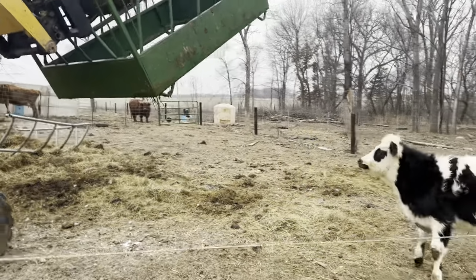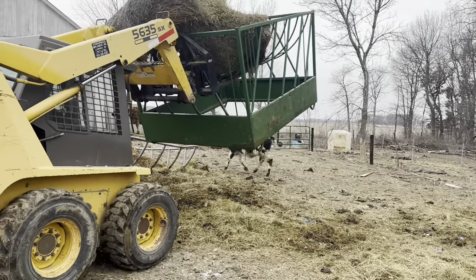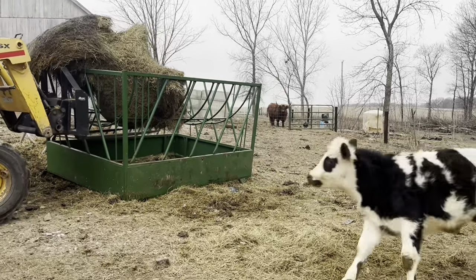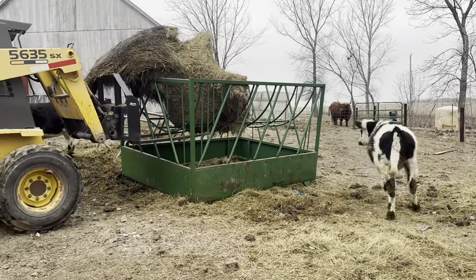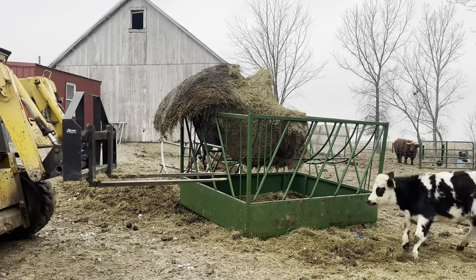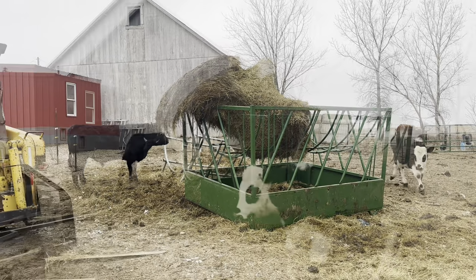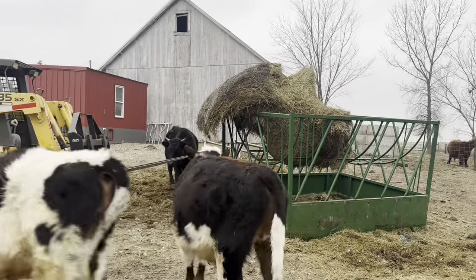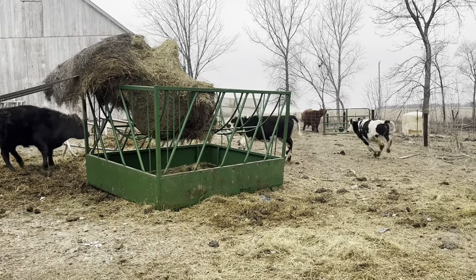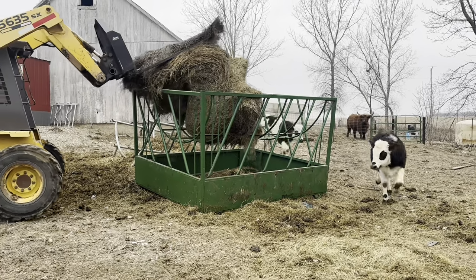So thankfully, in today's world, we've got modern technology that can let us know when there's a snowstorm moving in. And this allowed us to prepare, making sure all the animals have plenty of food and water and dry bedding. And like usual, when weather is moving in, the animals seem to sense it and they are extra frisky and extra hungry.